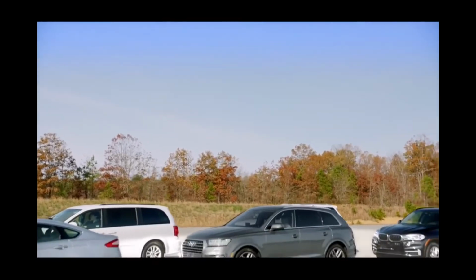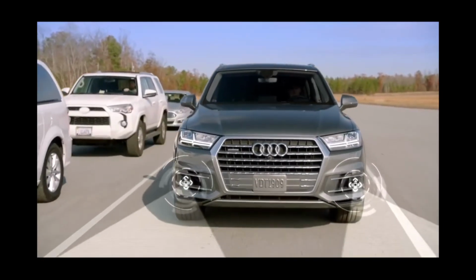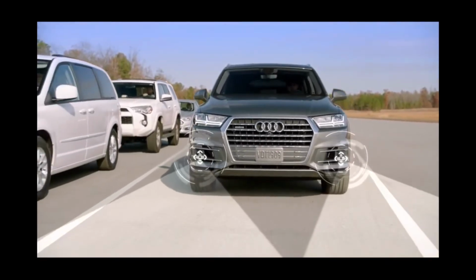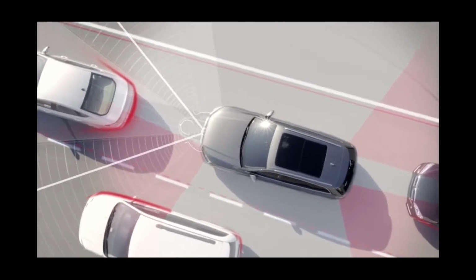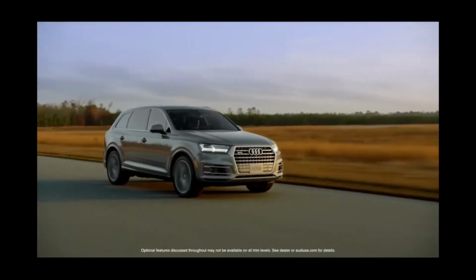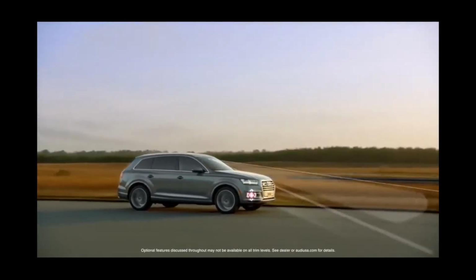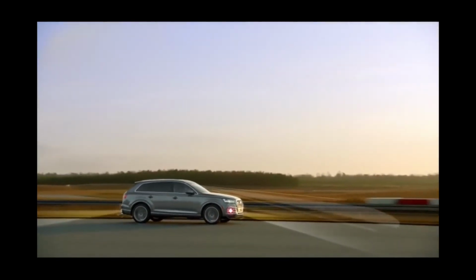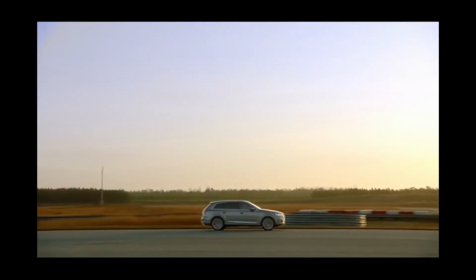One of the most exciting new systems we've added in the Q7 is Traffic Jam Assist. It combines automatic acceleration, stop and go, and for the first time, steering guidance. Across the board, the new Q7 is a benchmark in technology, and nowhere is that more apparent than its amazing and intuitively designed driver assistance systems.